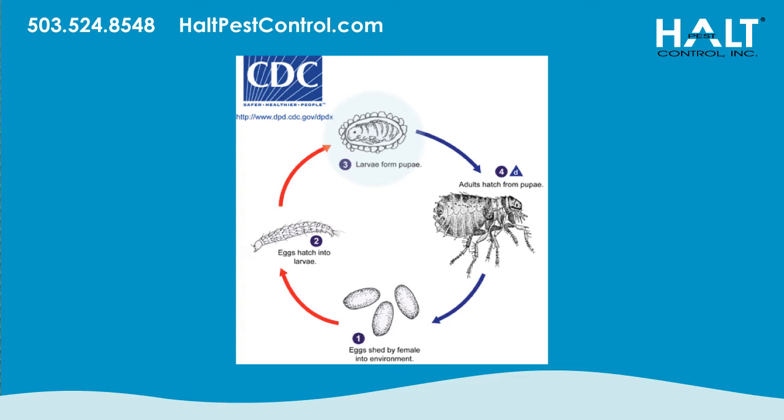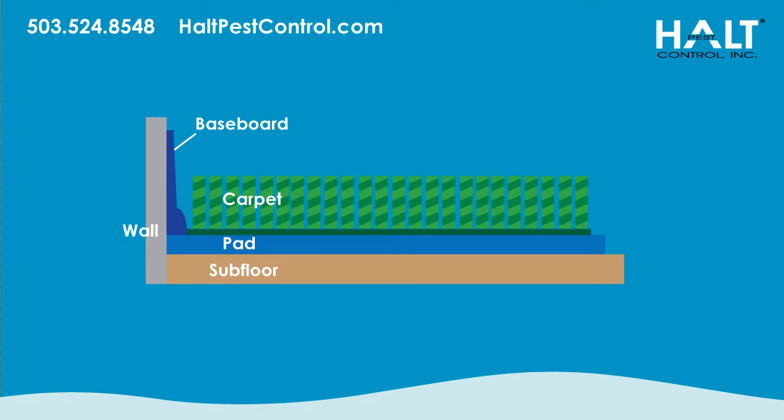That's why we always ask that you vacuum the carpets after we've made our application, because when you vacuum those carpets, what you're doing is forcing these eggs or these pupa to hatch out and crawl across our materials, and they will not mature into fully functioning adults. And that's where we put a growth regulator that inhibits their ability to turn into a fully functioning adult. This is actually the problem with any flea treatment, getting control of the pupa.